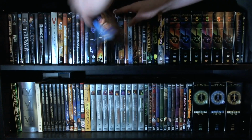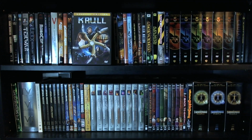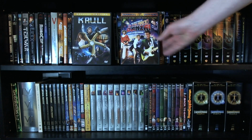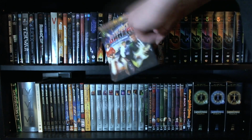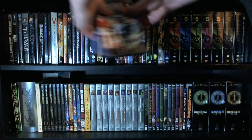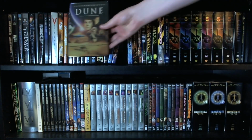And then we got a couple of cult favorites here. We have the special edition of Krull and the special edition of The Adventures of Buckaroo Banzai Across the Eighth Dimension. Lots of fun stuff, starring a pre-Robocop Peter Weller. Very cool indeed. And then we have my little Dune collection.